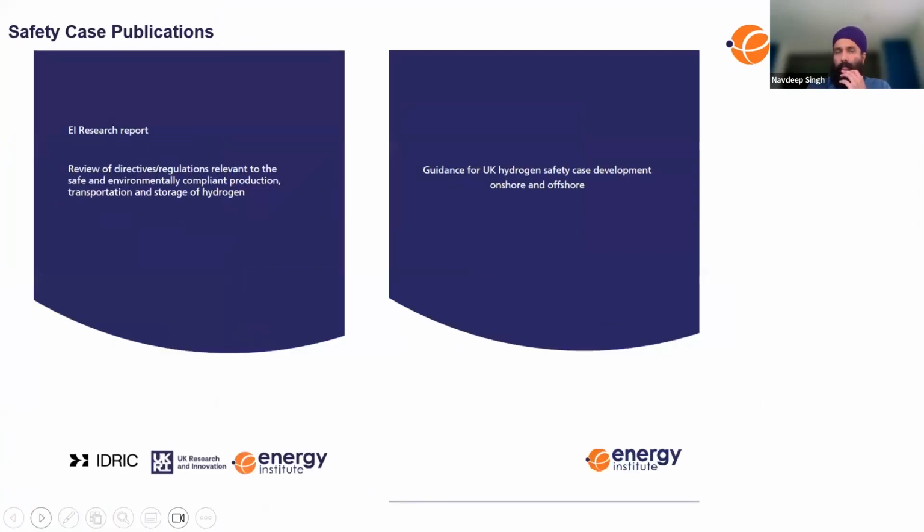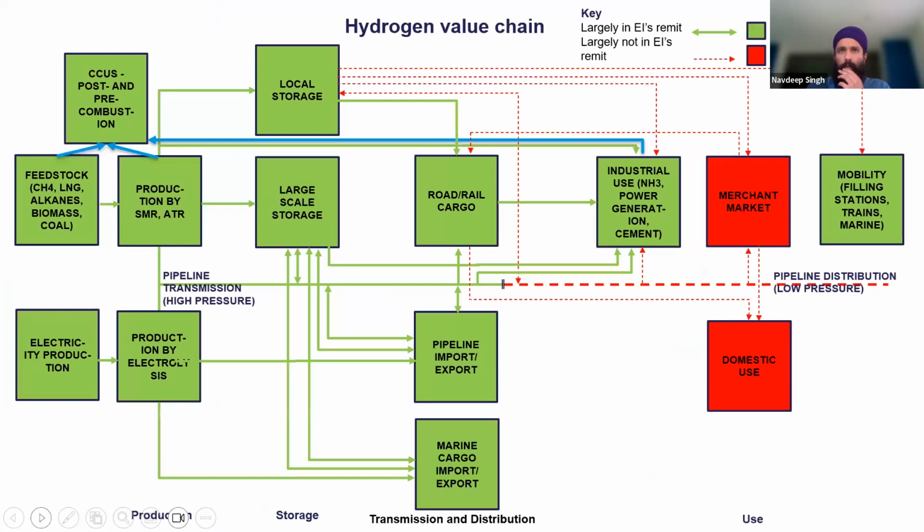So here are the 2 particular publications for this work on the safety case. They're available on the ENI website for you to download and get access to. Next slide, please. Here's just an overview of the jurisdiction of the EI when it comes to different aspects of the hydrogen value chain. Everything in green is effectively within the EI's remit to conduct research on, and those that are in red are largely the responsibility of other organisations such as IGEM. Next slide, please.